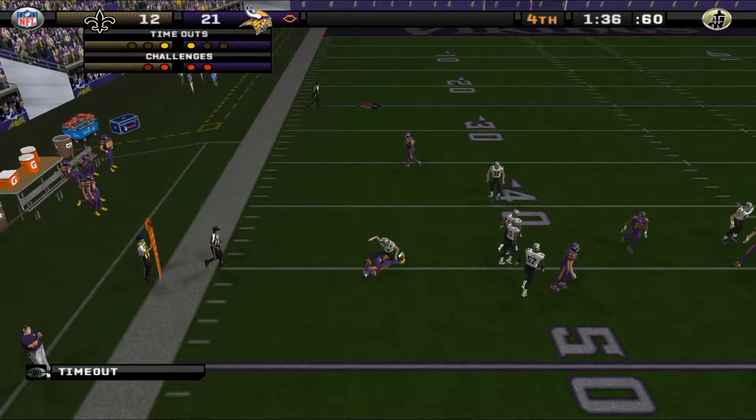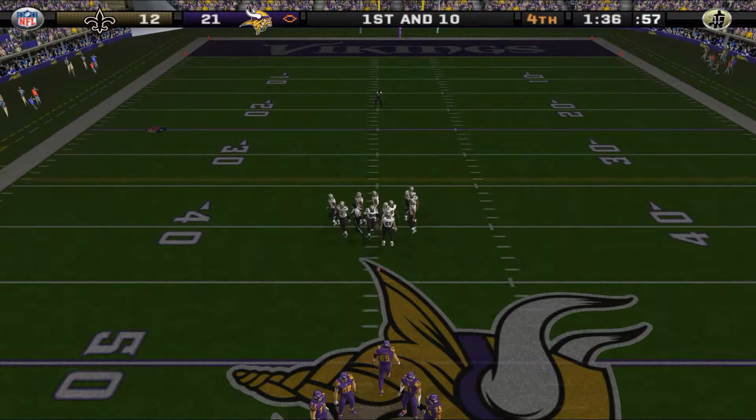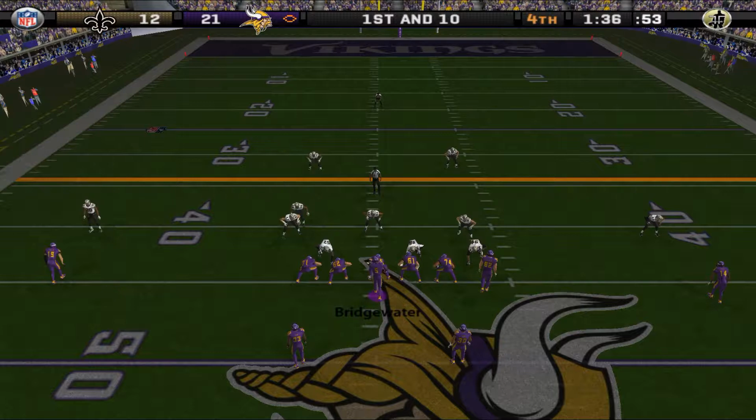Number 53 with the tackle at the 44. Great run there. That'll be a first down. He really ran well there. He gets some great blocks, and he has patience as he picks up the first down.